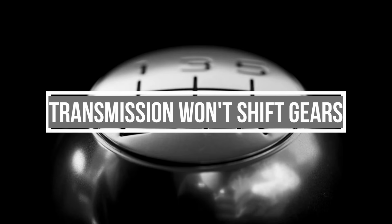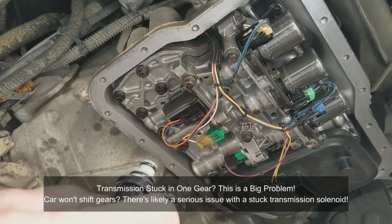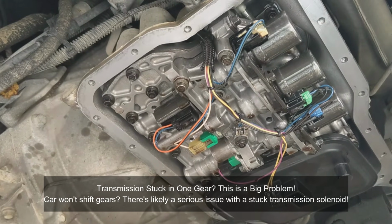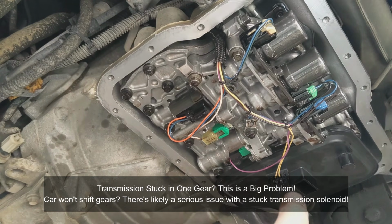Number 3. Transmission won't shift gears. Stuck in one speed. Taking it a step further, a really serious symptom is when your transmission flat out refuses to shift. This usually happens when one or more solenoids are completely stuck, either open or closed. If the solenoid responsible for activating the next gear is jammed shut, the hydraulic fluid can't do its job, and you'll be stuck in whatever gear you're currently in. This can severely limit your speed and acceleration, and it's definitely not a comfortable or safe way to drive.